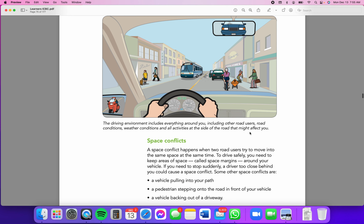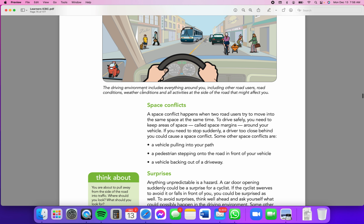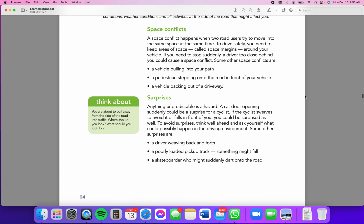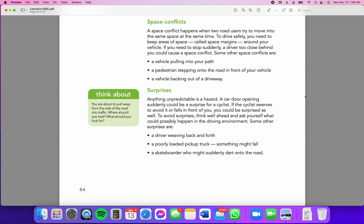The driving environment includes everything around you, including other road users, road conditions, weather conditions, and all activities on the side of the road that may affect you. So space conflicts. That happens when two road users try to move into the same space at the same time. To drive safely, you need to keep the areas of space called space margins around your vehicle. If you need to stop suddenly, a driver is too close behind you, you could cause a space conflict. Some other space conflicts are a vehicle pulling into your path, a pedestrian stepping into the road in front of your vehicle, or a vehicle backing out of a driveway.